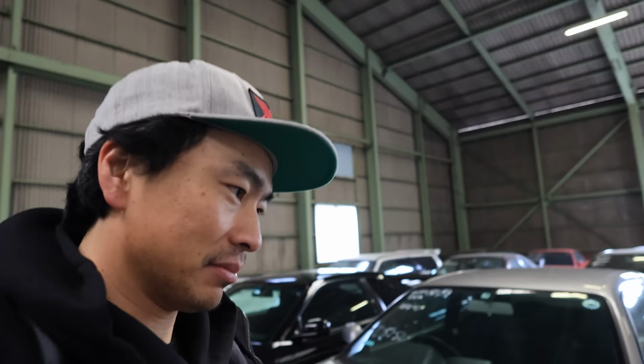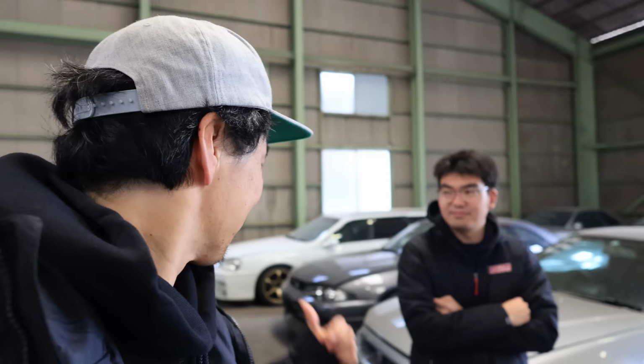Yaska is pretty much the one that I deal with outside of Masa on the US side. And he's like, man, I've been selling these cars for so long, I actually want one for myself. And he treated himself to a nice black one right there.